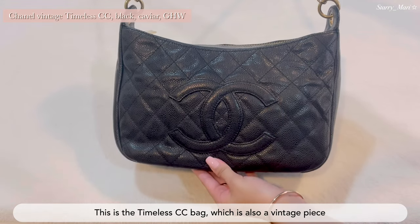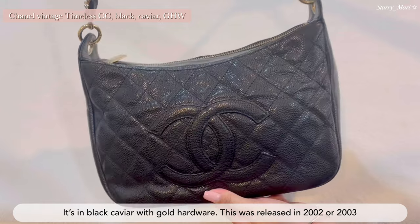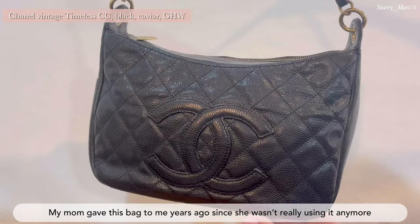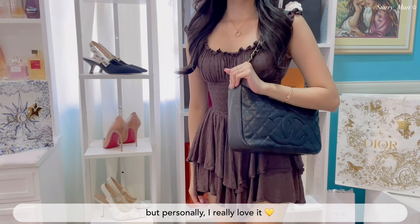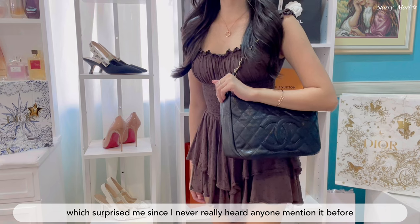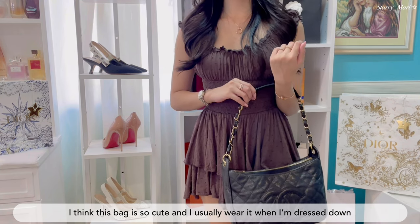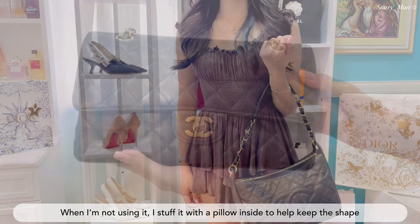This is a timeless CC bag, which is also a vintage piece. It's in black caviar with gold hardware. This was released in 2002 or 2003. My mom gave this bag to me years ago since she wasn't really using it anymore, but personally, I really love it. The timeless CC bag became popular again on YouTube a few months ago, which surprised me since I never really heard anyone mention it before. I think this bag is so cute and I usually wear it when I'm dressed down. When I'm not using it, I stuff it with a pillow inside to help keep the shape.